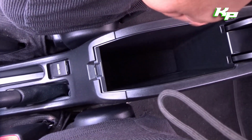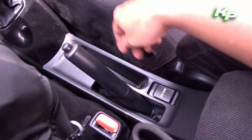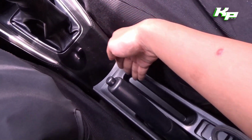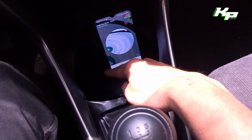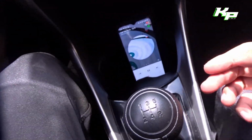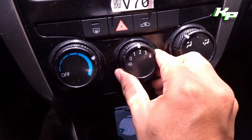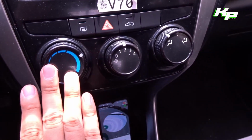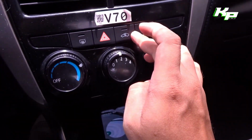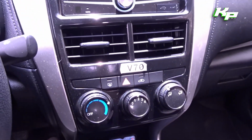Center armrest. Underneath, you have a good size amount of storage area. Perfect in size. 12-volt power outlet that has a maximum power of 120 watts. Little cubby, hand-operated parking brake as I showed you before. 2 cup holders. Standard aircon controls with your fan speed, temperature, different modes, recirculation, your defrost, and right here is your hazard switch, 2 aircon vents.